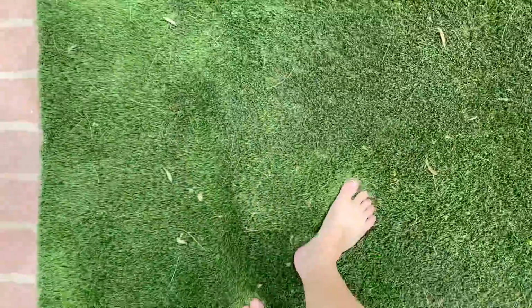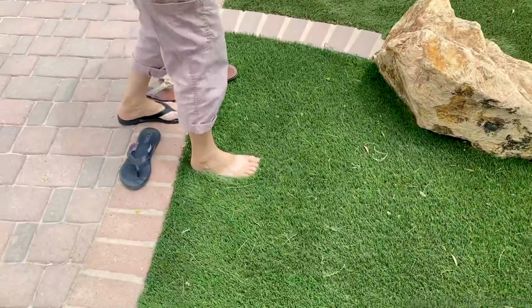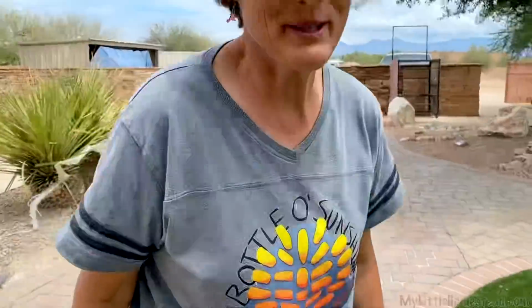This one feels great. Is it real grass? No, it's fake. Oh, wow. It feels good though. Yeah, it does. That'd be so funny to put that in the courtyard.